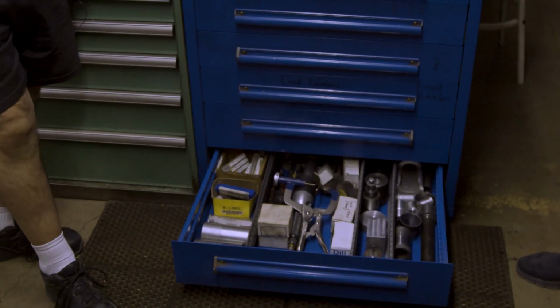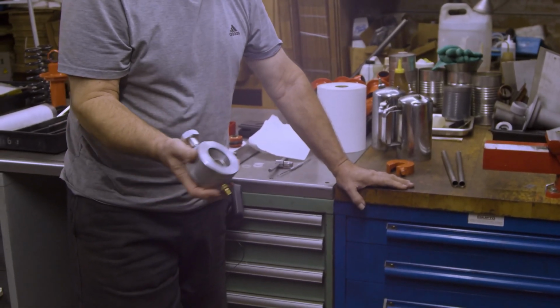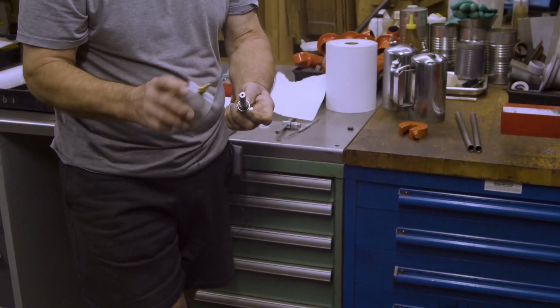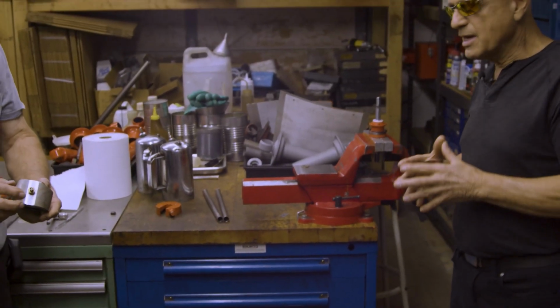Here's another special tool made. Looks kind of like a piston. You shove it in there, that catches it. Of course, everything is O-ringed, has to be. So one of the things that you were showing us was that you were actually able to improve the original design. Tell us a little bit about that.